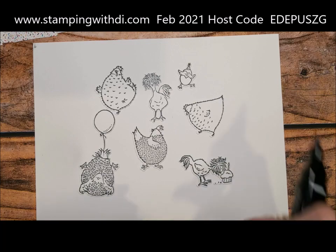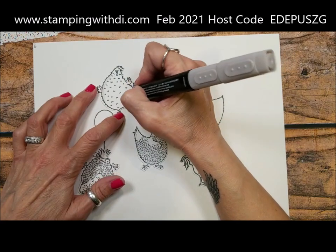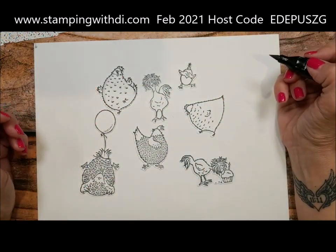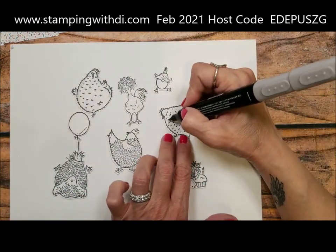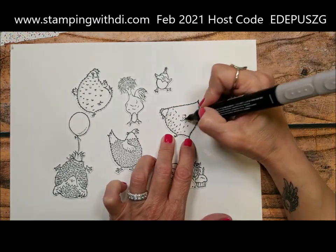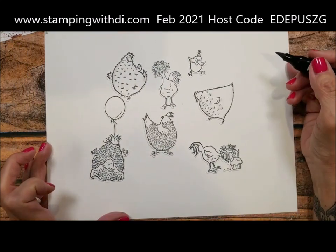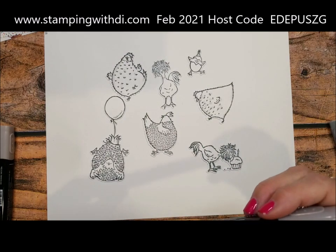All right, so light gray granite. This little girl is just going to get little bits of gray granite here and there. She's basically a white chicken, so she's just going to get a little bit of highlights here and there with the gray. Same with this girl here. She's just going to get a little bit of gray here and there. Awesome. And then I want to get out my dark gray granite.